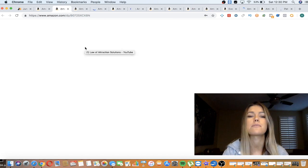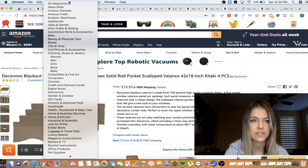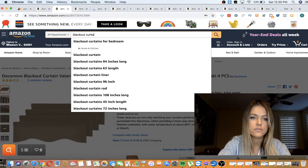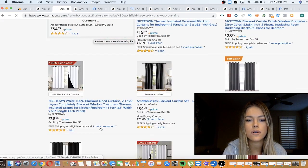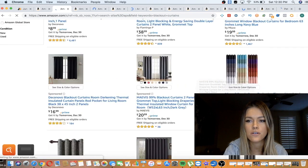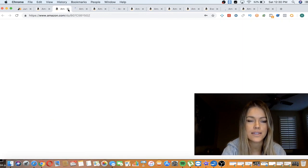So that would be an example of a good product that you can take to the next level and do some research in. So this one is blackout curtains for windows. So I feel like this might be heavy. Let's search blackout curtains. Let's see what we come up with. So this is kind of, it has too many reviews. I can already see 1,000. I'm not trying to compete with people in the thousands of reviews. 2,000, that's a no, sir. Click that out.